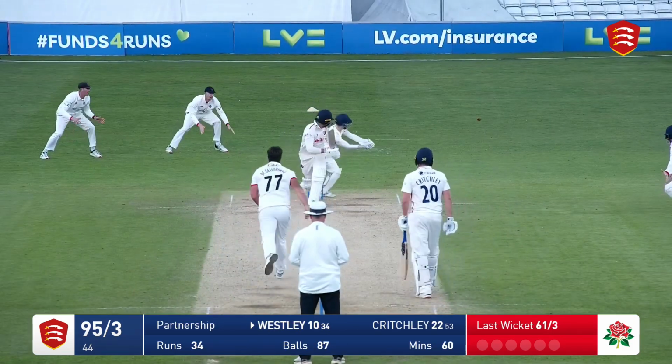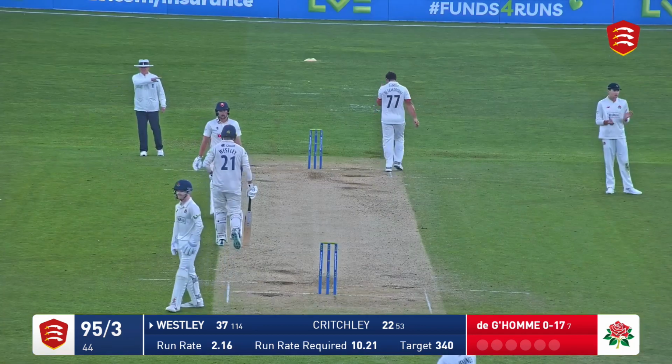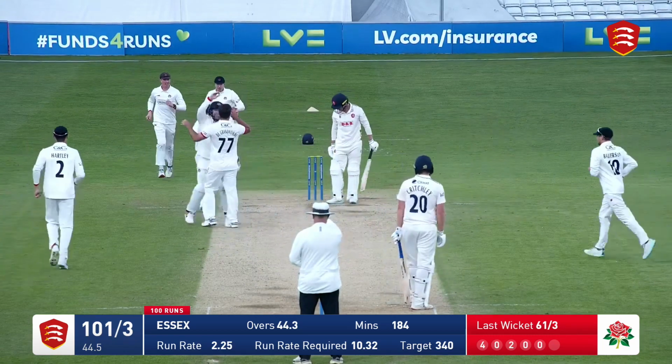And he's in now, bowls down the leg side. I think that's come off the pads. Let's have a look, see what the umpire says. Nope, it's runs. Flicked away by Wesley. De Granholm. Oh, that keeps low. That should be LBW. Yes, it's given. That one kept low as well.